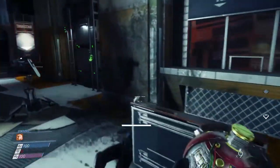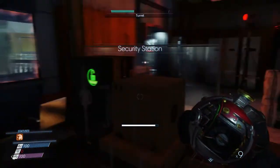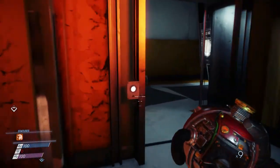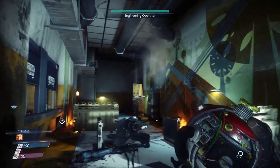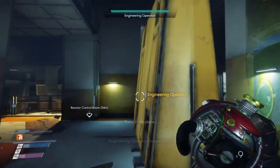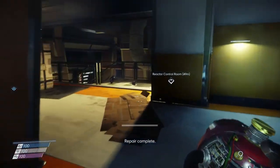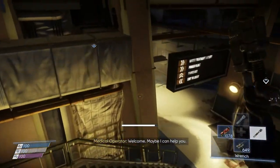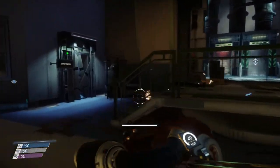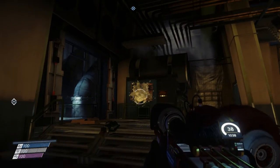So there's that guy, and then we can also go in here and talk to our engineering operator. Where'd you go, buddy? Oh, there you are. Hello. You're gonna be corrupted when I come back through here later, aren't ya? But not right now, which is the important time. So you can use both of those to refill your health and suit status while you are in life support.